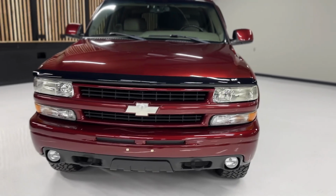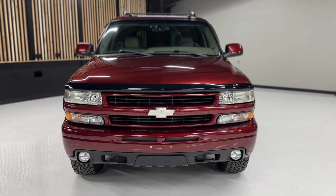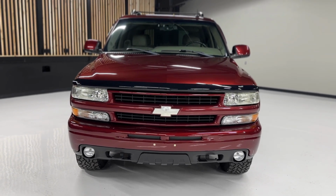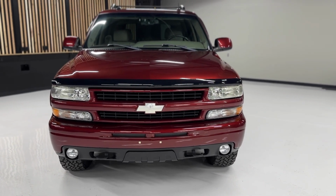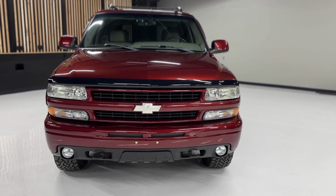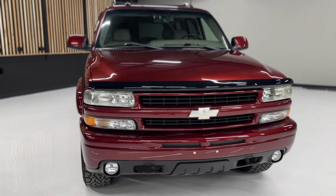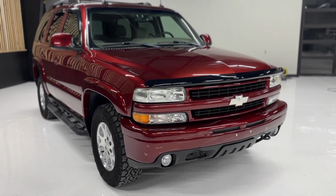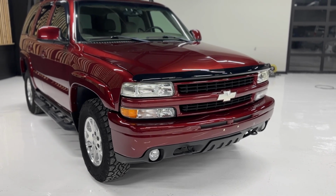So in addition to all the services, engine seals, gaskets, fluids, we did suspension, pretty much shocks, brakes, all that sort of stuff. We did a ton of exterior cosmetics and pretty much a full interior. Definitely went overboard as far as what it needed, but I just wanted to make a nice truck even nicer. And if I was going to keep one of these, I wanted it to be as nice as we could possibly get it.